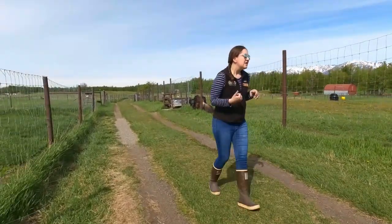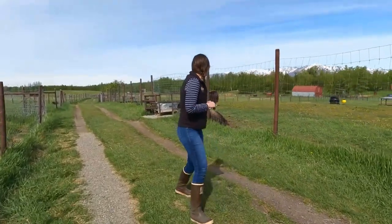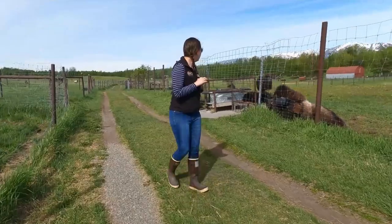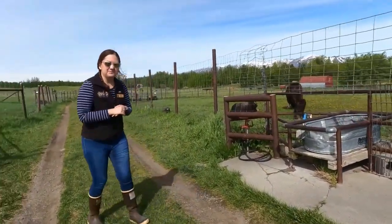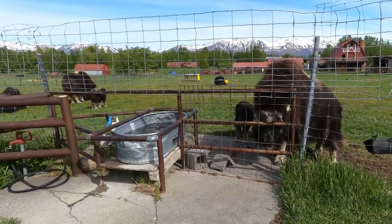Oh my gosh. So we'll give the little calf a little extra space at the front. Look, right. Oh my gosh. How strict are y'all on the no touching rule? I know. That thing is so tempting. I know.